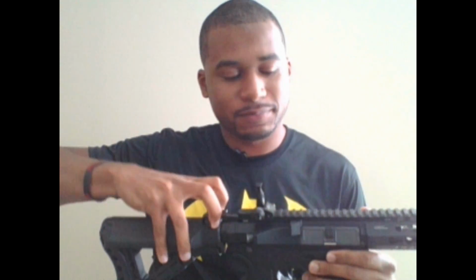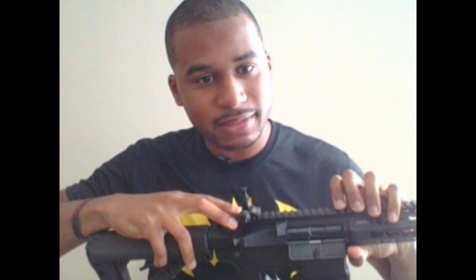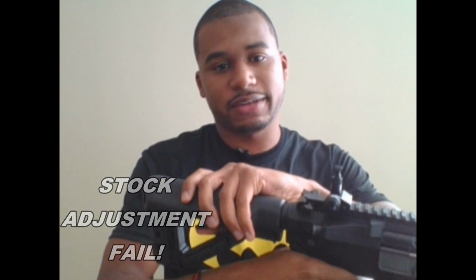That does bring me to a pet peeve about this gun. This has always been my problem with the G&G rifles. This thing here does not stay back. It is very, very difficult to adjust your hop up when you have to hold this thing, because the minute I let it go, I can't touch my hop up anymore. So let's imagine a world where you're sitting here trying to adjust your hop up, and you're playing with this and still kind of shooting, but this is annoying.